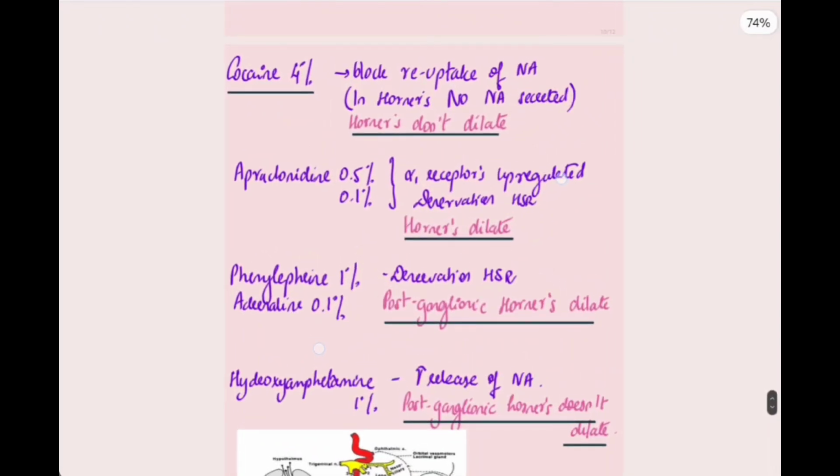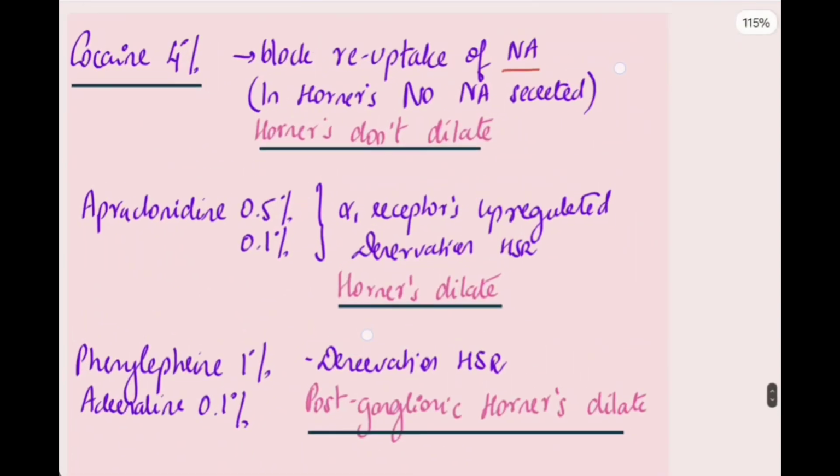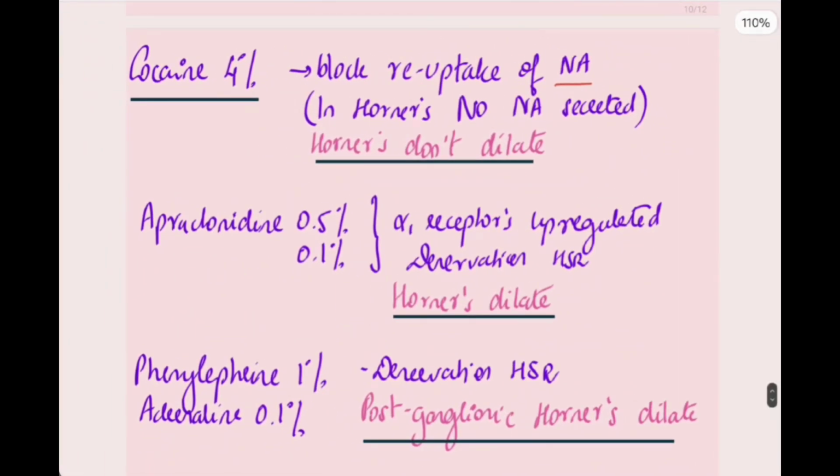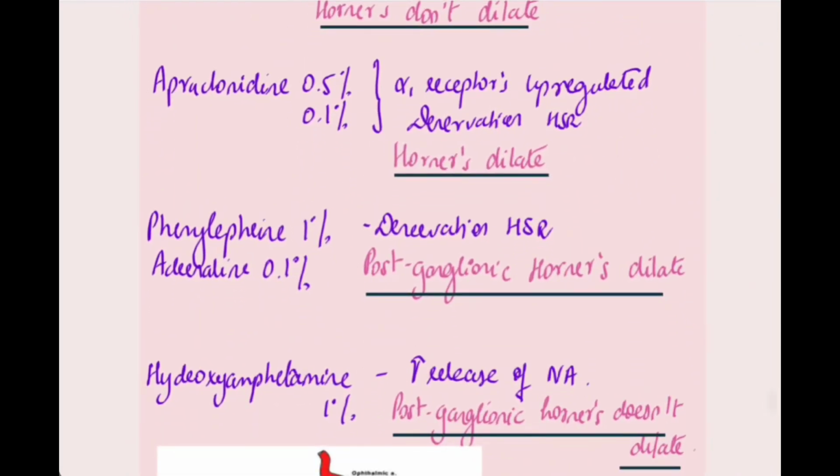abnormal third order neuron. To summarize, cocaine 4% blocks the reuptake of noradrenaline secreted at the postganglionic nerve ending, which accumulates and causes dilatation of a normal pupil. In Horner syndrome, there is no noradrenaline being secreted, so cocaine has no effect. Apraclonidine 0.5% or 1.0%: alpha-1 receptors are upregulated in the denervated dilator pupillae. Phenylephrine 1% and adrenaline 0.1%.